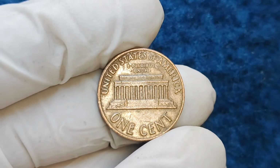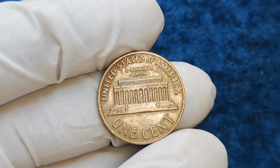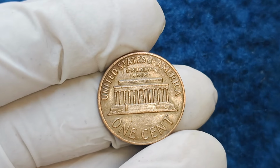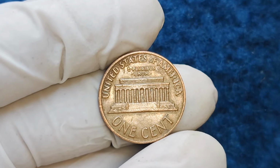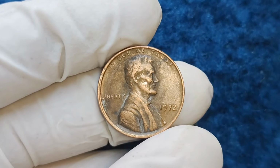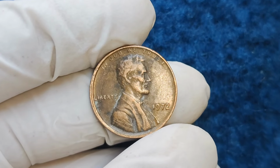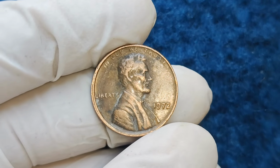Well, in 1972, the US Mint had a bit of a hiccup. Some pennies were struck with what's called a double die obverse error. Basically, the coin's design was accidentally stamped twice, causing a noticeable doubling on Abraham Lincoln's face and the lettering. It's like the mint was trying to give Honest Abe a blurry, ghostly twin.